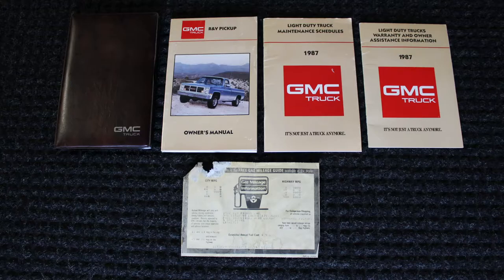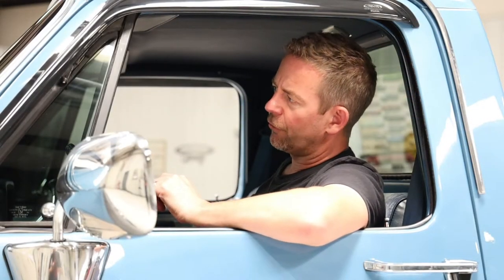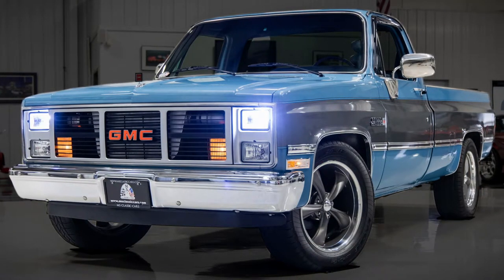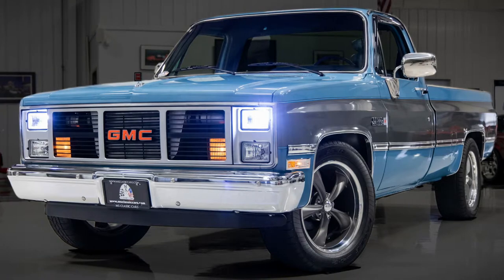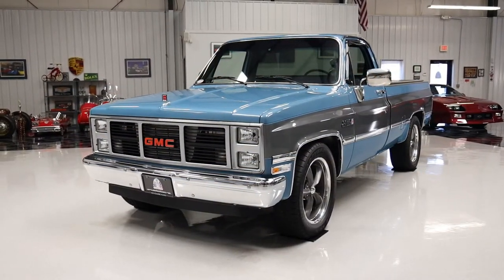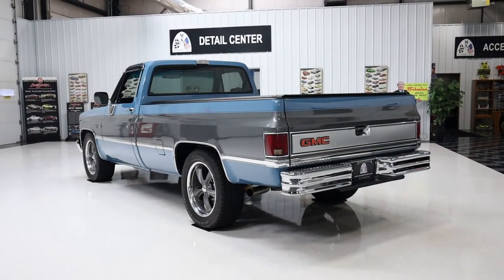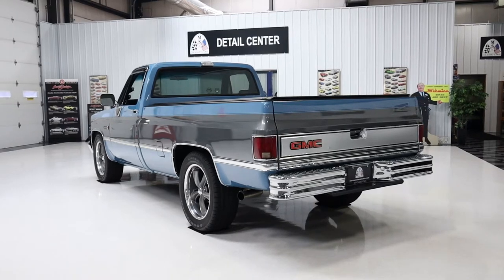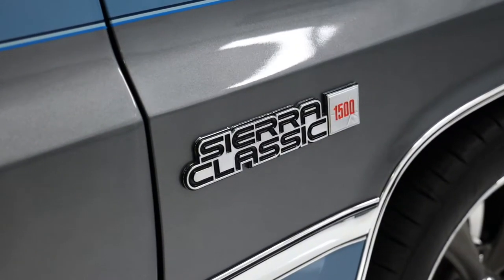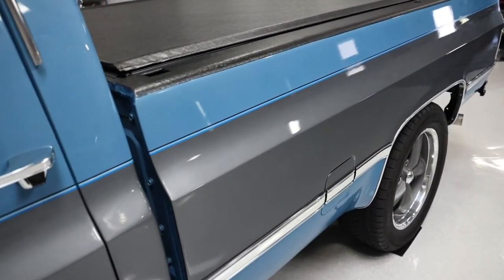So starting off with the exterior of the truck, as I mentioned just a minute ago, in regards to the body, it retains 100% of its original sheet metal. It was a rust-free truck. It really didn't require any serious body work. So they just did a little bit of work, as they do when they prep vehicles for paint and so forth. Then, of course, they painted it in its original color combination. This is a gorgeous color blue.